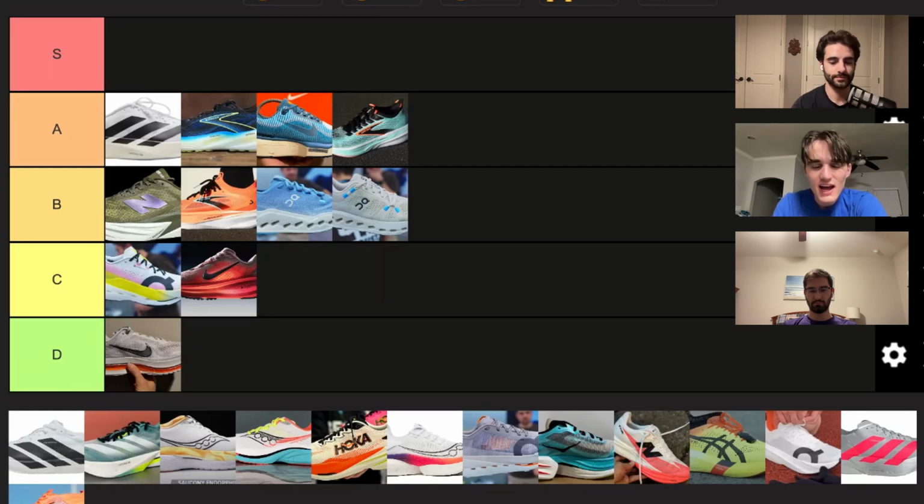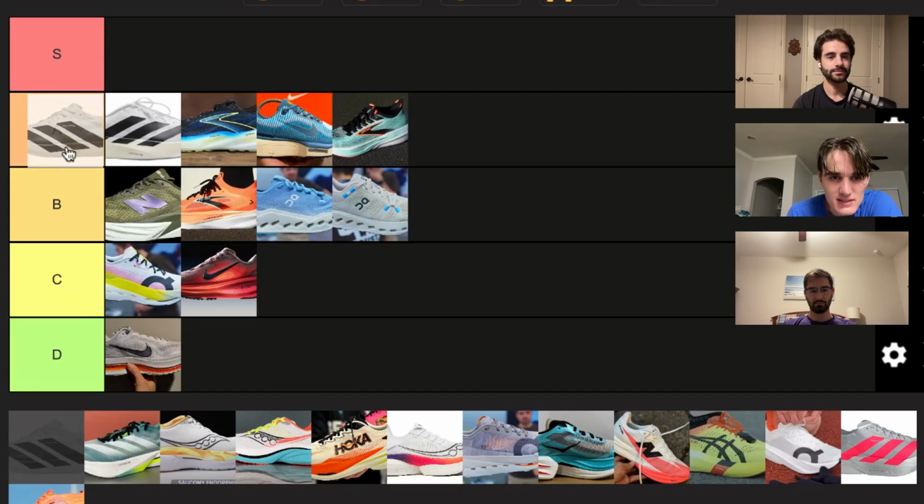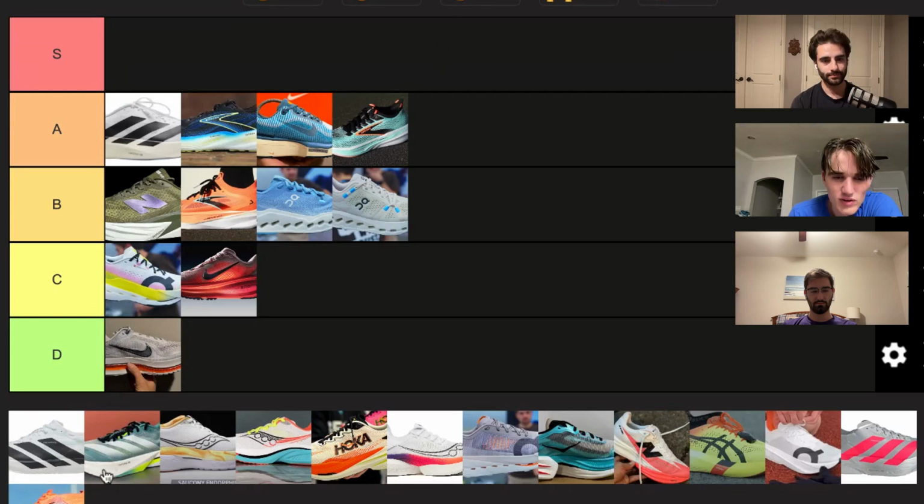This one is probably the least prototypical of the super trainers that we're going to be talking about today. It's going to be very lightweight. It has the Lightstrike Pro. It's a very low stack height. You can even tell looking at this image if you compare it to something like the new Evo SL, which is more of a daily trainer. You can see very similar uppers with a very reduced foam profile.